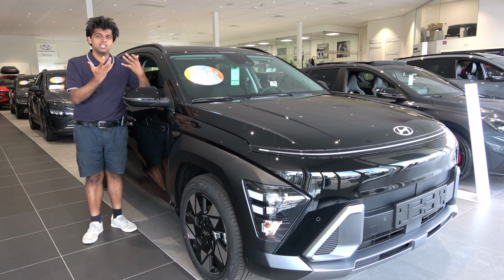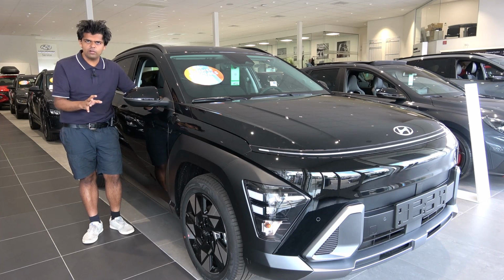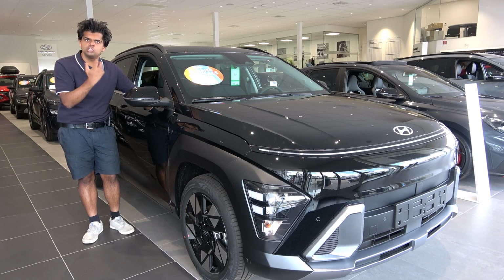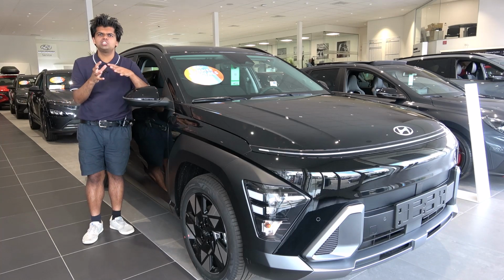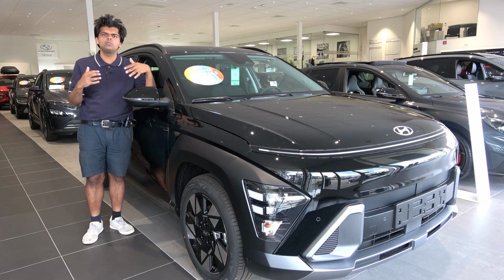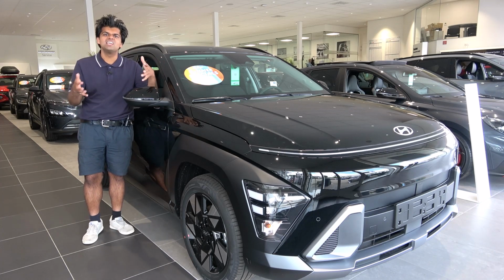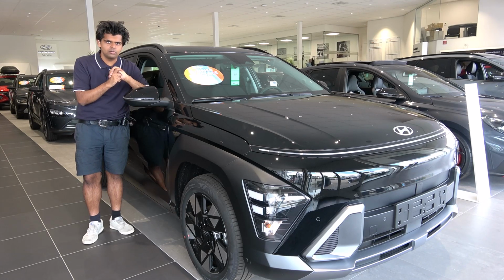It's just not the same thing as before anymore, guys, because the Hyundai Kona before was great value for money. Equipment at such a cheap price, guys. But now it seems like Hyundai has kind of changed tracks. It's no longer about value for money anymore. It seems more about desirability by design, guys. Is it playing in Hyundai's favor?